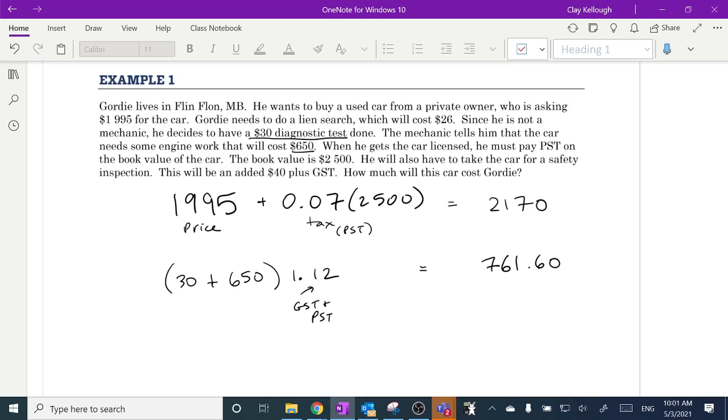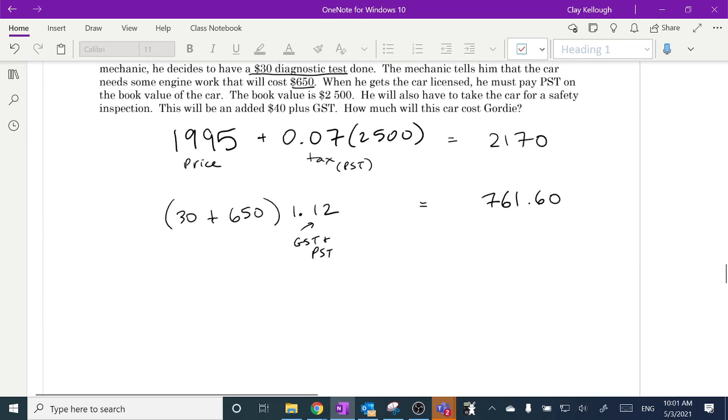Now we're going to go get the car licensed. Safety inspection before we get it licensed. So $40 for the safety, but you only pay GST on that. Now remember, GST is 5%, so that's 40 times 1.05. Get it? So that's just GST. GST only on that one, which is $42.